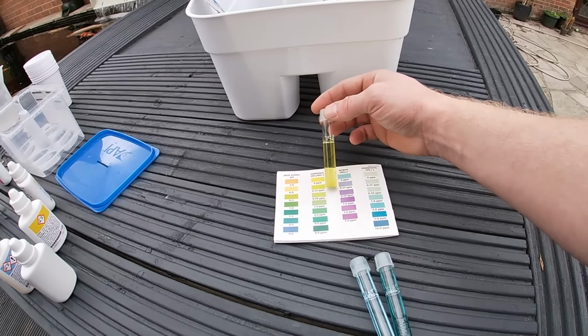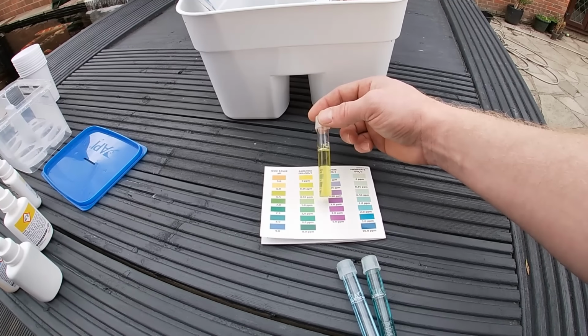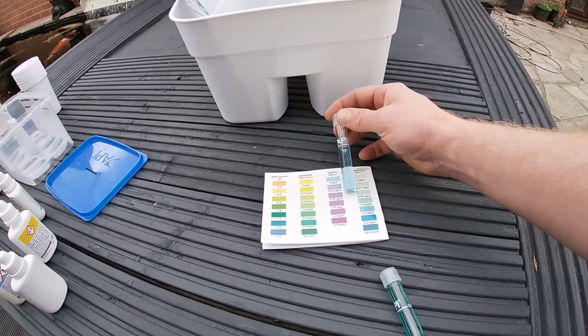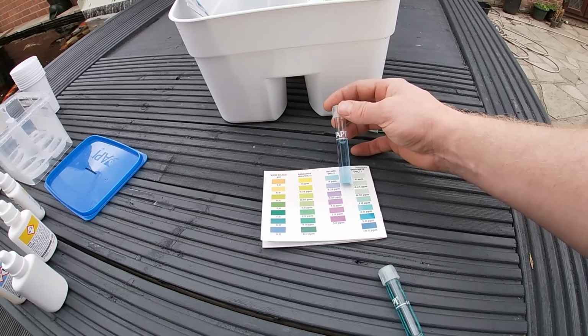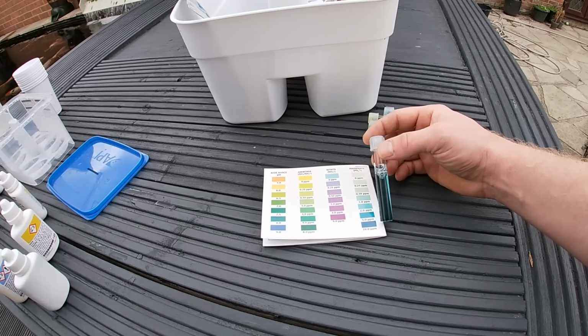Ammonia, I'd say that's in between 0 and 0.25. So I've got no concerns there. Nitrite, where it needs to be, 0. Phosphates, always quite high.